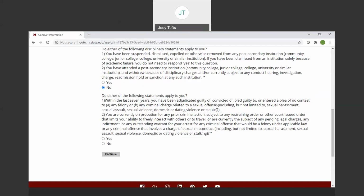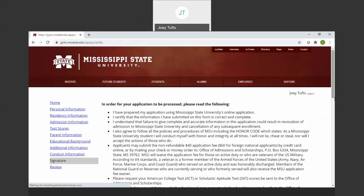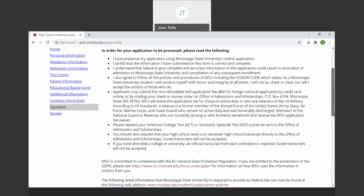And again, this is more in the court of law and everything like that, asking specific questions. Make sure that we read through these thoroughly and that you're giving the correct answer to these. So we'll go ahead and move forward. And then finally, in order for your application to be processed, please read through the following, making sure that all of this information is correct, but also making sure that it was you that submitted this application, and that all of that information is up to date, valid, and correct, and then we'll be able to move forward.